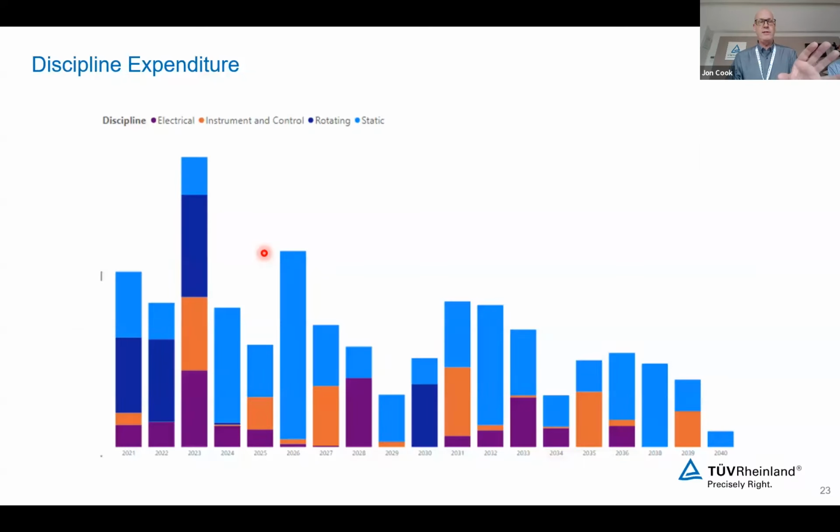We can also present data per discipline. So this is a different data set, but you can see here it's color-coded by year. This particular facility had a turnaround every year. It was a batch type operation. So they were able to make the smaller investments more rapidly. So you can see here it's color-coded on electrical, instrument, rotating, and static. Civil was excluded from that. So that's a 20-year plan.